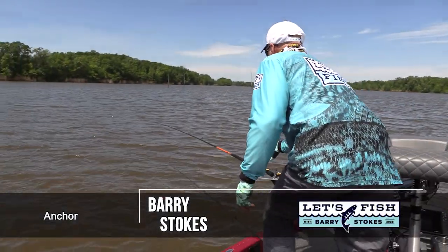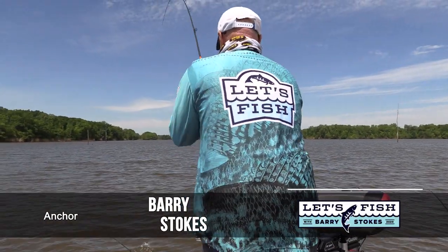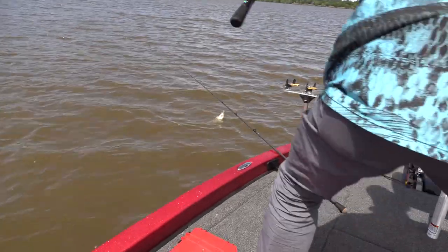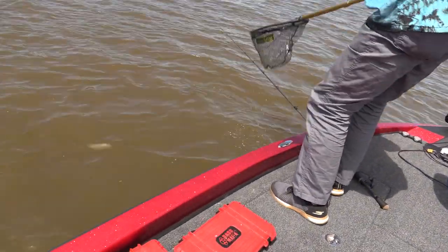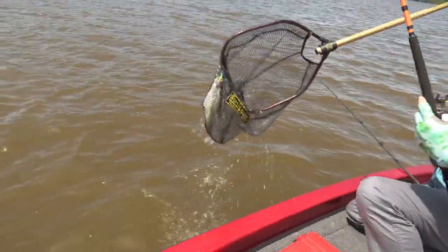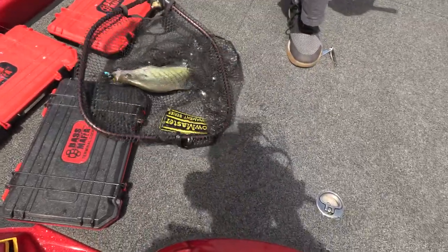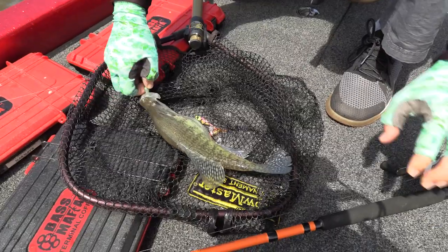There's a bite. Boy, they're hitting it easy. He got it. I got one. Yeah. There's a decent fish. Come up here. Come here, fat one. Yeah, look at that. All right, hey, we got something going.